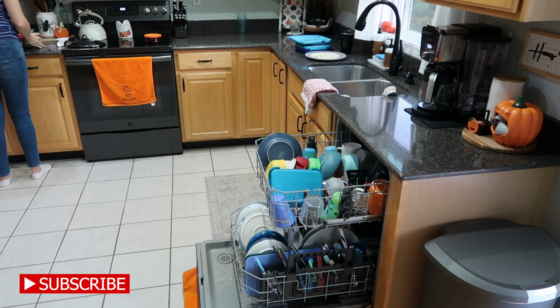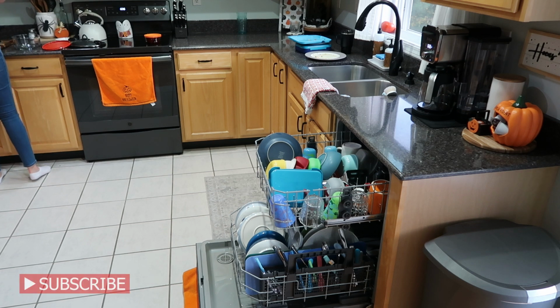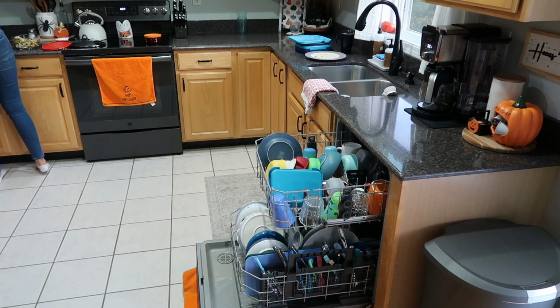But we're going to get this kitchen cleaned up. I'm going to pack away the leftovers. Go ahead and start the dishwasher because it's really full. And then I had to hand wash just a couple of our plates and stuff. But that is what we're going to be working on.